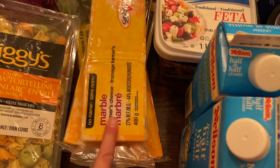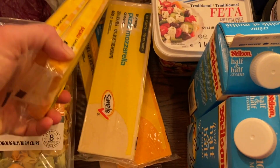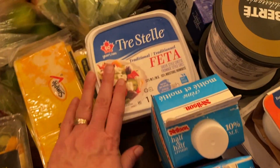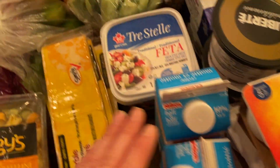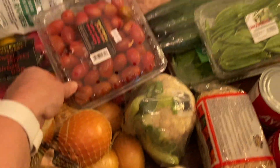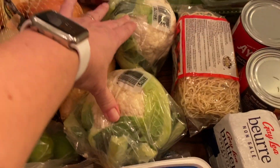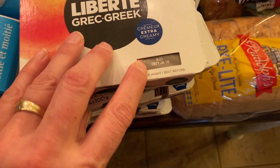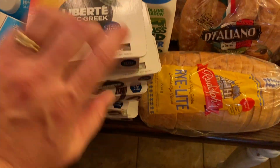So anyway, the cheese was on sale, so I picked up 2 things of marble, 2 things of pizza mozzarella for some homemade pizza, and then just some medium cheddar, feta, some cream for the soups and for baking, the limes, 2 things of onions, and then I have cherry tomatoes and regular tomatoes. I love eating tomatoes. 2 things of cauliflower, and then yogurt. This yogurt doesn't expire till January 10th, so this will get us through the month.